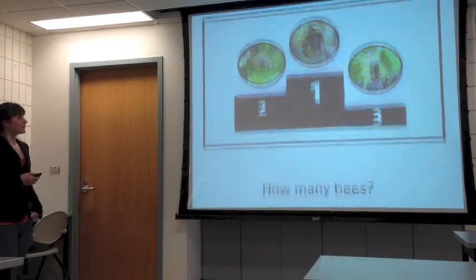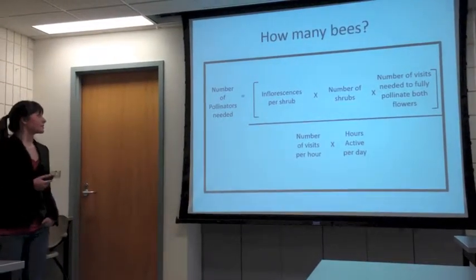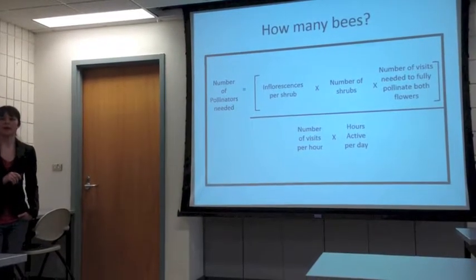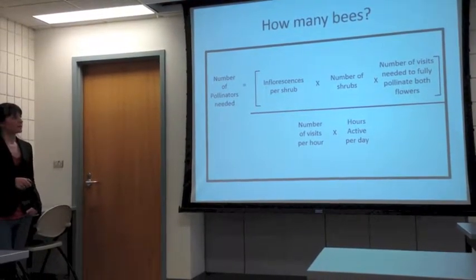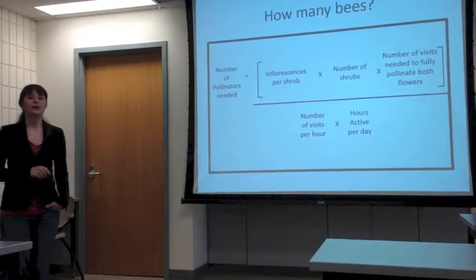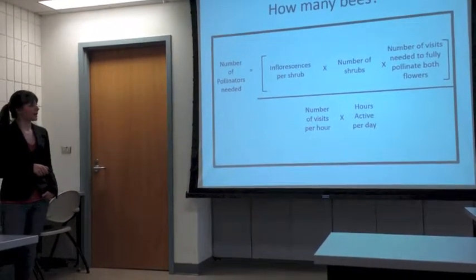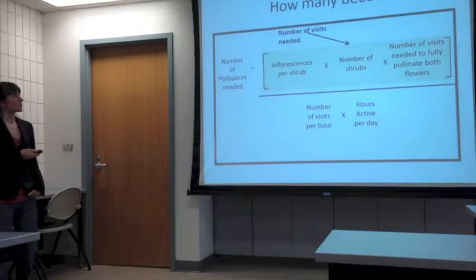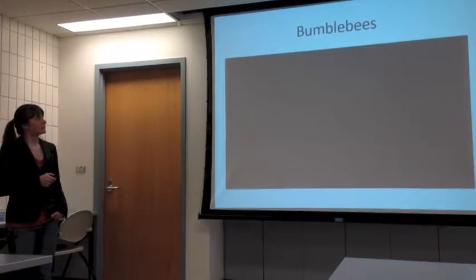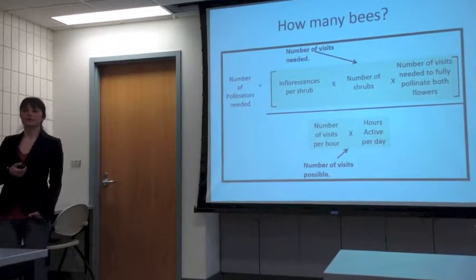So again, it'd be really useful if I could tell you exactly how many bees I need for my orchard. Again, just a really simple equation. Figure out how many inflorescences are open on a shrub at peak flowering, the number of shrubs you have in the orchard, and then the number of visits that are needed to fully pollinate those flowers per species. And that's easily gotten from the last equation. And then again, the number of visits per hour, and the hours active per day. So we're just getting the total number of visits we need and dividing that by the number of visits possible. Sorry, and that gives us the number of pollinators that we need.